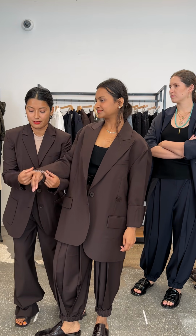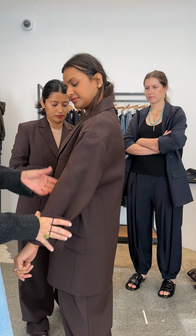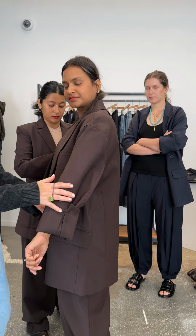Thank you. And you can see, so this Liam here, if you come in a little bit closer, Shruti, you can see that we've double faced it here, so that when you do pull up the cuff, you're not seeing the contrast of a lining fabric. And I know that is important to a lot of people, so we did double face that.